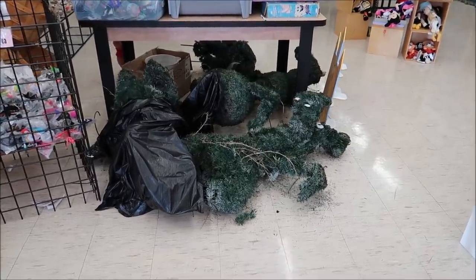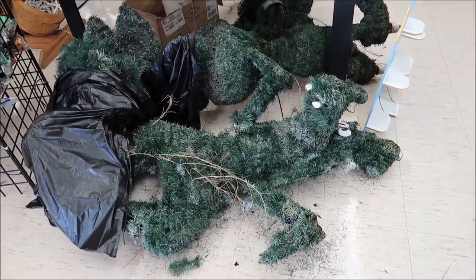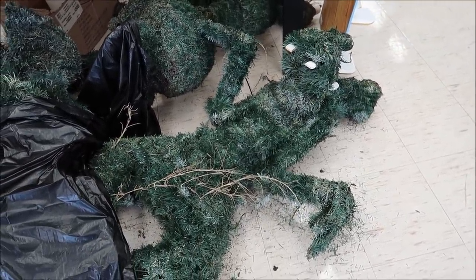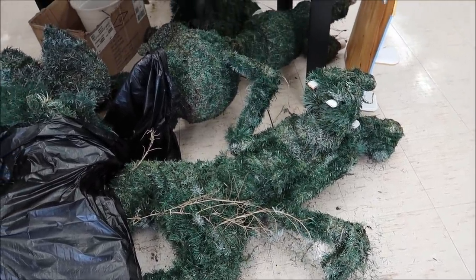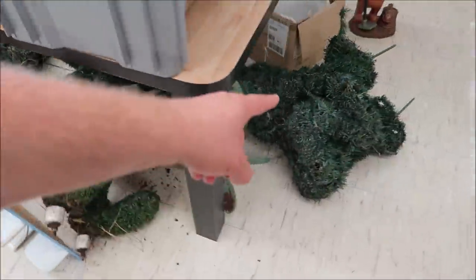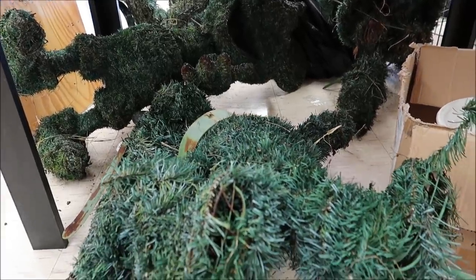I started walking over here and I noticed some topiaries laying on the ground here. And take a look at that. It's Goofy. It looks like they're in rough condition, but they're still pretty amazing. Oh, and we got Mickey right here as well. He's under the table with Pluto. Look at that. Wow. That is so crazy.